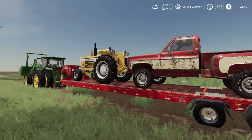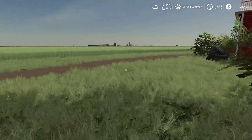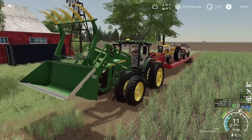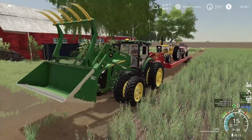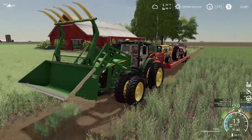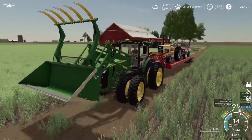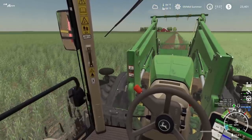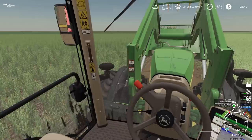So them two things looking nice on the trailer. So we got them on. I'm really surprised it's putting that much weight on the back of the old tractor here, but I guess we have the Minneapolis-Moline up front, so it's probably a heavy block of iron, that's for sure. I'm gonna get my loader to help us here. There we go.